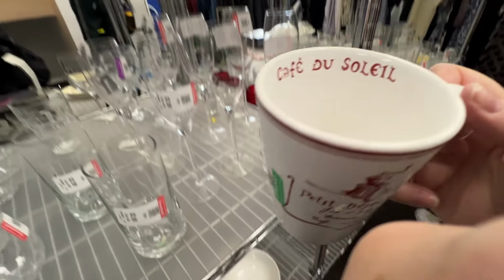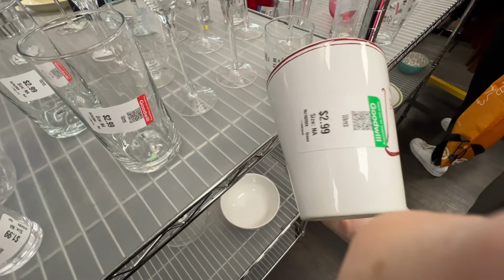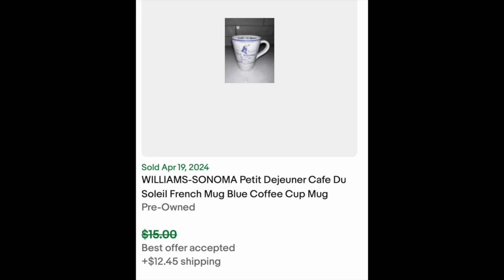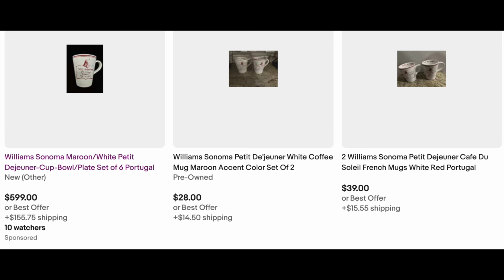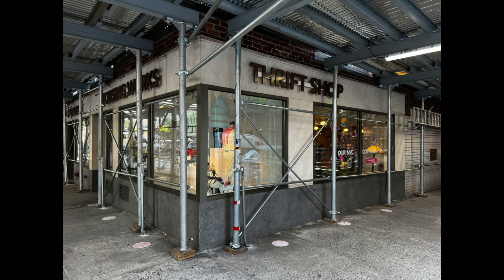And then I saw this Café du Soleil Petit Déjeuner, which is breakfast in French, maroon and white mug from Williams Sonoma. Interesting thing. So there's a couple that have sold. This one was the blue and white one that sold off of best offer of $15. And then I noticed there were these other ones that were for sale. But look at the first one, $599 for the cup, bowl, plate set of 6. That's wild. Be on the lookout for that.